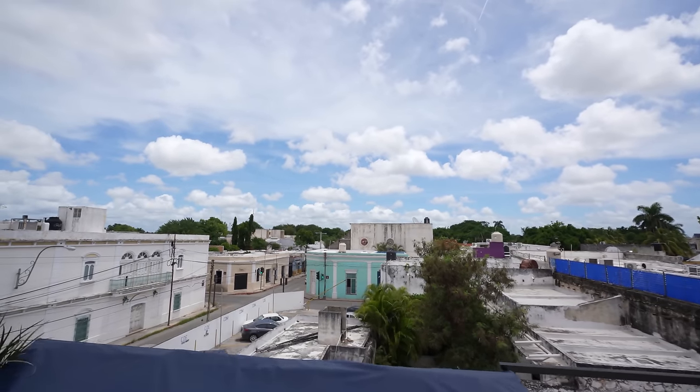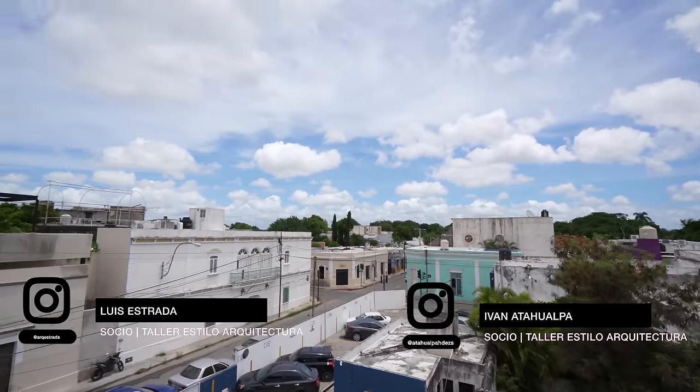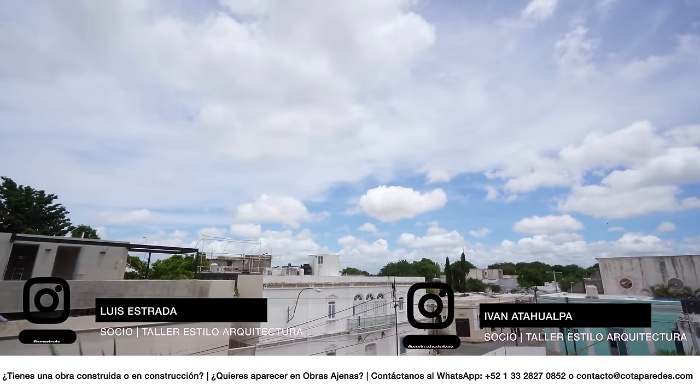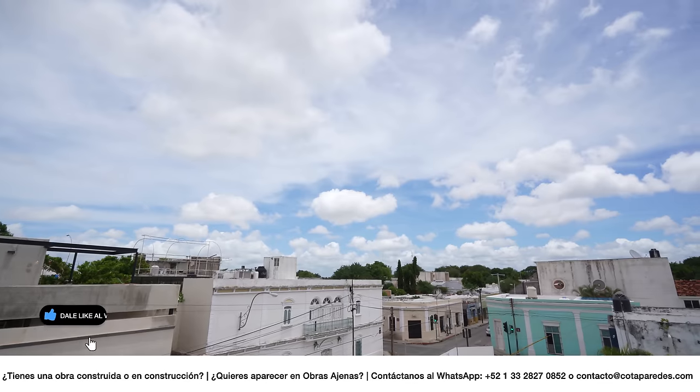We leave you with these beautiful skies. How beautiful are the skies of Mérida. Yes, they are crazy. Sharing and liking will be eternally appreciated. Go ahead.